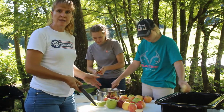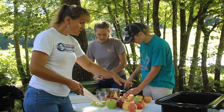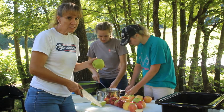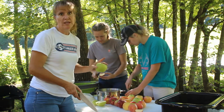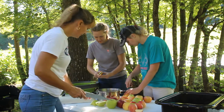Now we have three kinds of apples that we're using today. The small ones are Gala apples. Those are the seconds that we bought. We also have yellow delicious and red delicious apples that we picked off the trees. I asked them at the orchard what they use in their cider, and they use all the apples, every kind. So that's what we're doing. We're doing a mix of all of them.